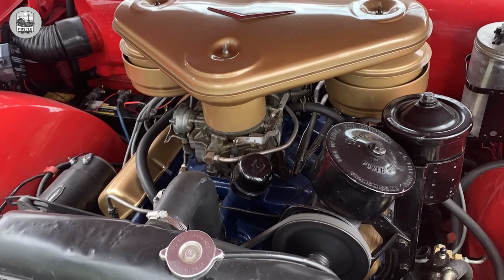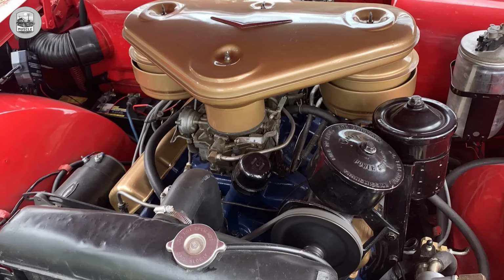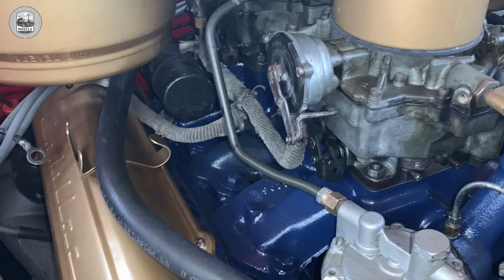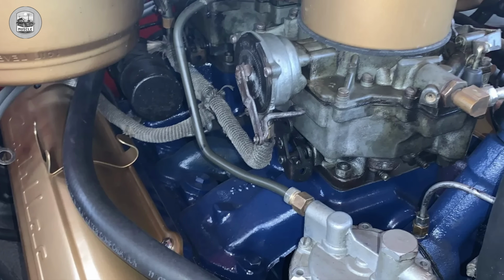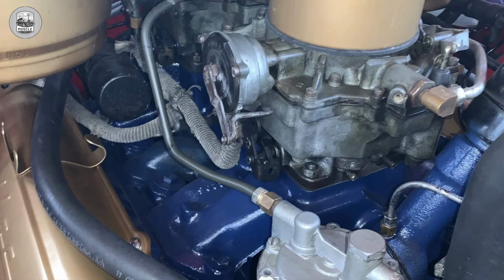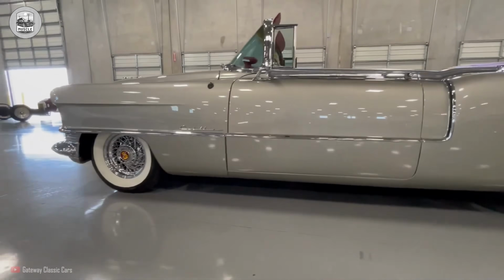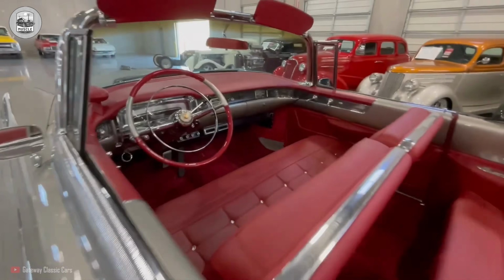Power came from a 331 cubic inch OHV V8, rated at 270 horsepower and 345 pound-feet of torque, paired with a 4-speed Hydra-matic automatic transmission. Weighing nearly 4,900 pounds, performance was underwhelming. 0 to 60 miles per hour took over 13 seconds, and the quarter-mile dragged into the high 20s. The car was lavish but lazy.